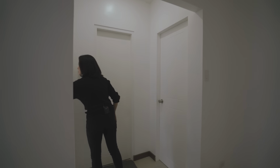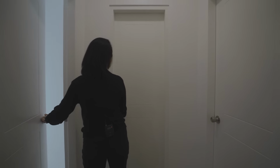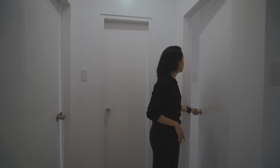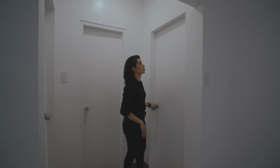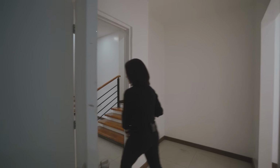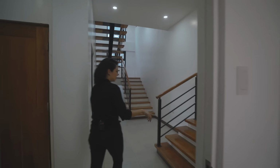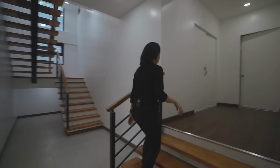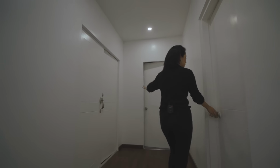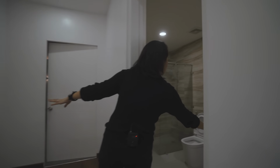And then you have three doors over here. This one leads to one of the rooms. This leads to the shower, toilet bath. And then this is another room. Okay, so that's... Ay, hello po. And then here you have five steps up leading to three more doors. Oh, double doors too. So mamaya na yan. Yan ay last. Same as my last.